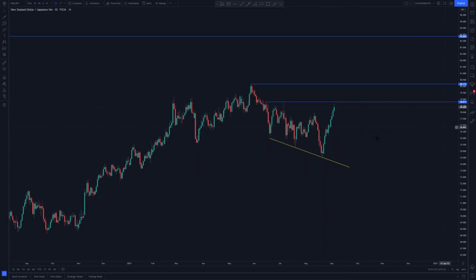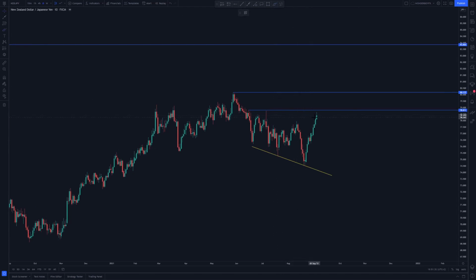So what I'm looking for here is to see whether we're going to continue this momentum maybe to this high here, or maybe we're going to reject from here and then pull back from this area and then continue to push to the upside. So from here to this low here, we can make a good percentage or some good rewards here.